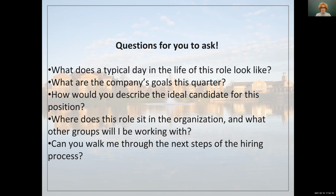Where does this role sit in the organization? Like, who do I report to? Who else will I be working with? If I get this position, who else will I be dealing with around campus, around the organization, around wherever it is? You need to know those things. And that way it can lead you to asking other questions, and you can then offer more information about how well you'll do when they hire you.